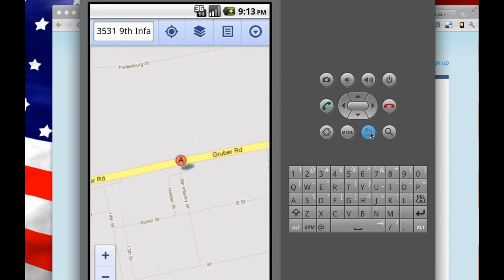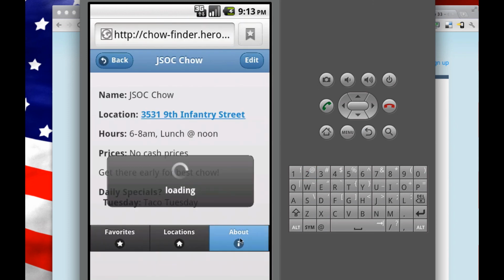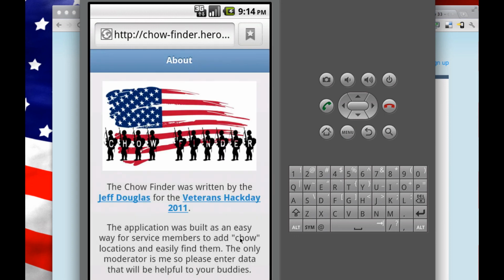So the last thing I have in here is a nice little about page with some credits, and that is my application for the Veterans Hack Day 2011.